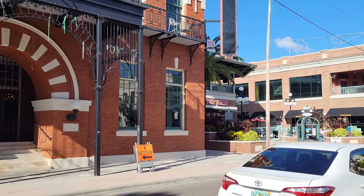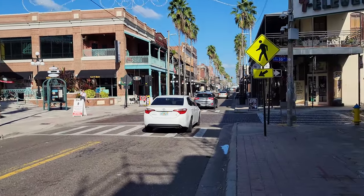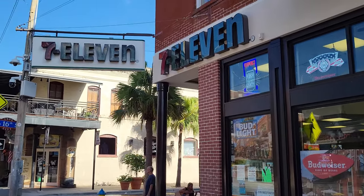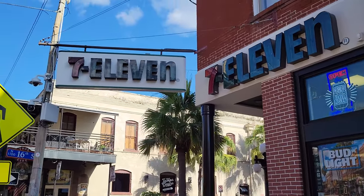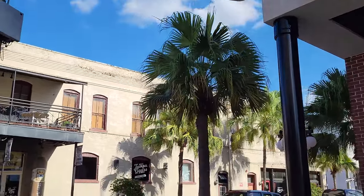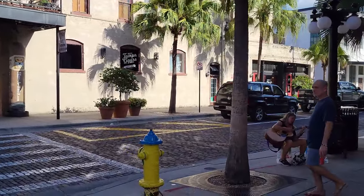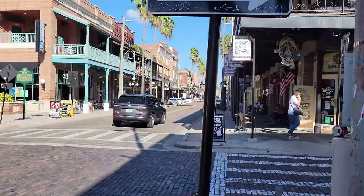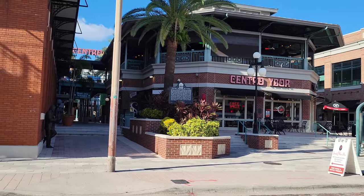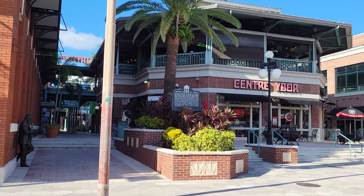There you go. Kenny is quite the tour guide here. And here we have the famous 7-Eleven. I don't know if you've ever heard of the famous 7-Eleven, but apparently it's super famous and it's all over the country. And here to the right we have Central Ybor. You mean to the left? The other right. Yes.